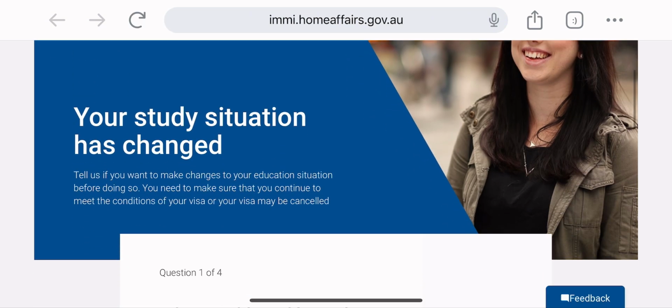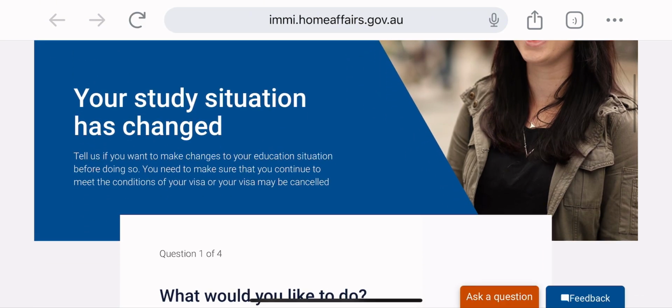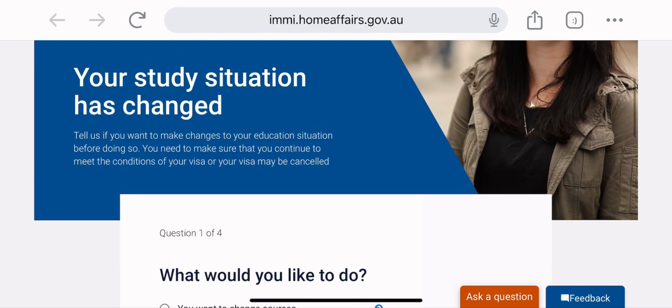Okay, so this is where we are. What they are telling you here is that you can do it. Tell us if you want to make changes to your education situation before doing it. You need to make sure that you continue to meet the conditions of your visa, or your visa may be cancelled. Okay, all right, let's keep going.